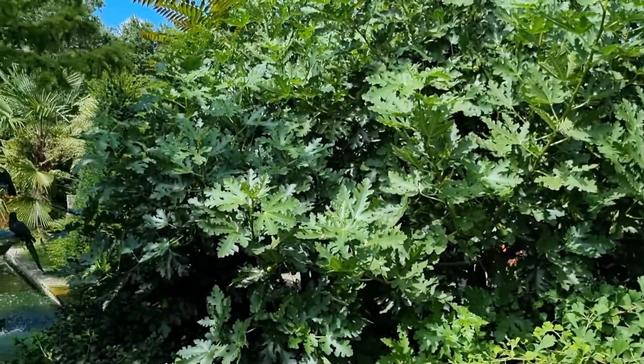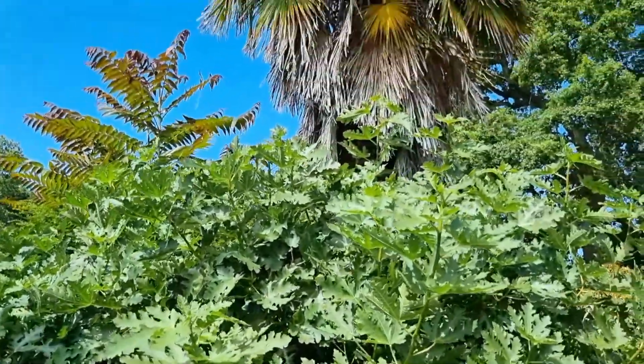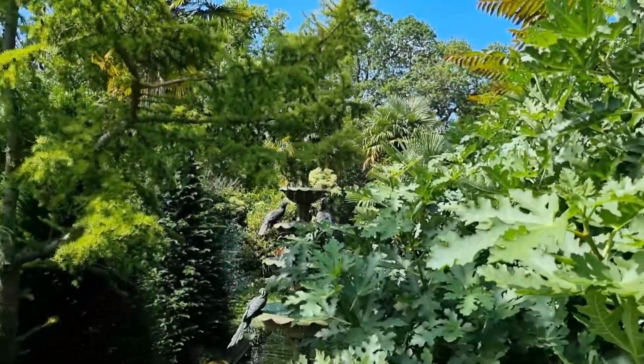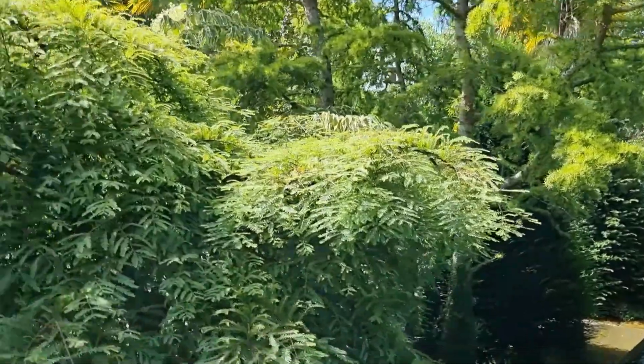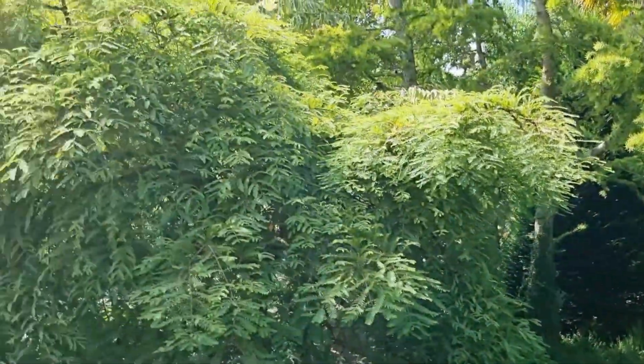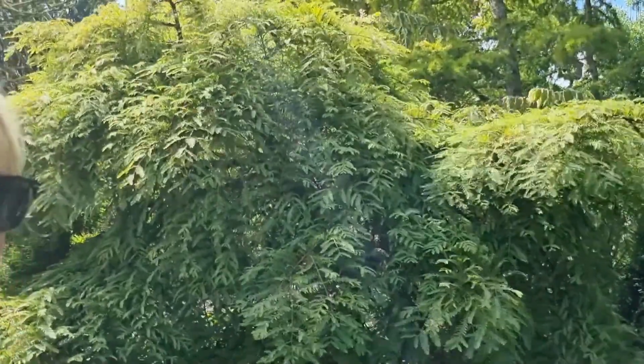I know there are some elements of that, because I think we've got four palms. Got one there, two over there, and one missing here, but that could have died. You do see that a lot. But let's have a little look around a bit further.